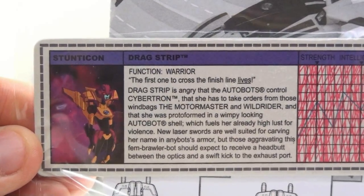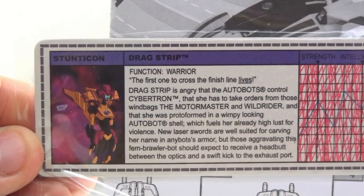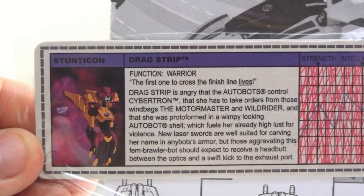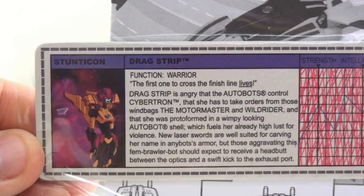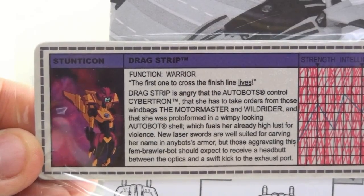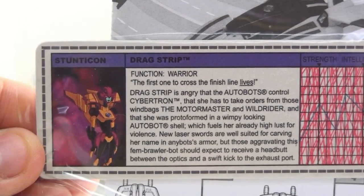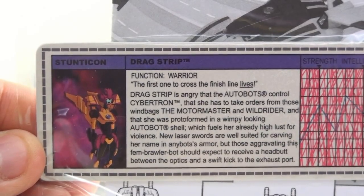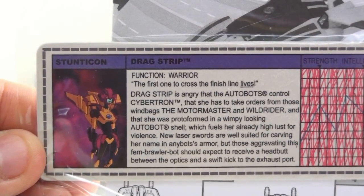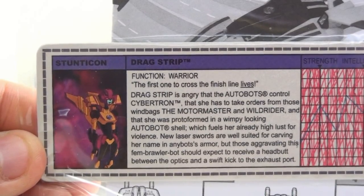Dragstrip is angry that the Autobots control Cybertron, that she has to take orders from those windbags, Motormaster and Wild Rider, and that she was protoformed in a wimpy-looking Autobot shell, which fuels her already high lust for violence. New laser swords are well suited for carving her name in any bot's armor, but those aggravating this femme brawler bot should expect to receive a headbutt between the optics and a swift kick to the exhaust port.